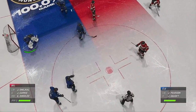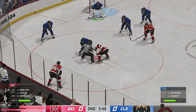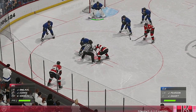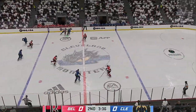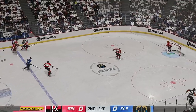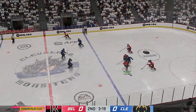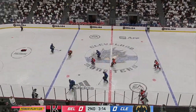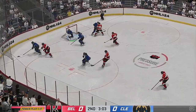Another special teams opportunity for both sides as the man advantage unit is back to work again. They haven't scored yet in the game on the power play, but no need to get frustrated. They all bring a different skill set. It's the reason why they're out there. Sent into the offensive zone. Sabrango's lugging the puck. And now he moves it quickly to Curry. Picks up the puck.